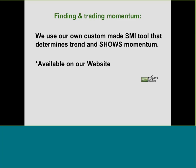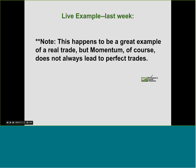Okay, one of those fears and greeds is, for instance, seeing price action and not wanting to miss the boat. Not wanting to see the profits sail away. So let's talk about how we can avoid these things. Let's give an example of last week.